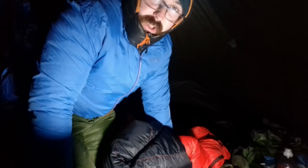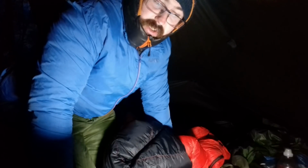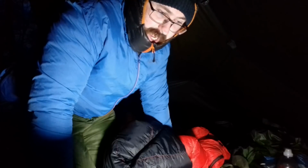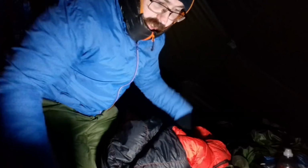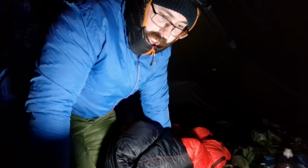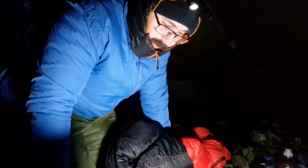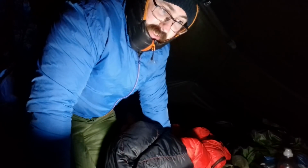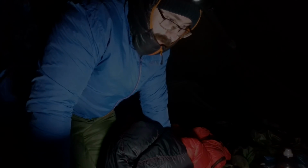The smaller the shelter you have, the better, the easier it is to insulate it, because the warm air can stay contained in a smaller space. You haven't got a bigger space to heat up. So it gets really warm in a small space, which is good. It's where bivvies are quite useful.